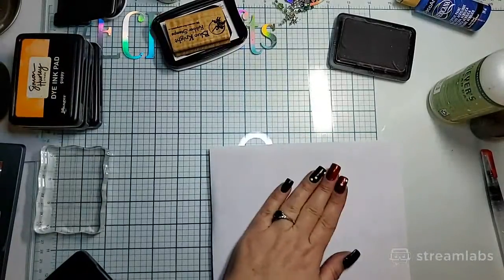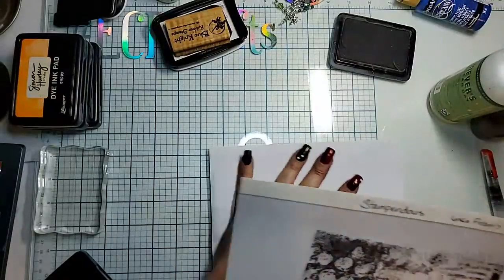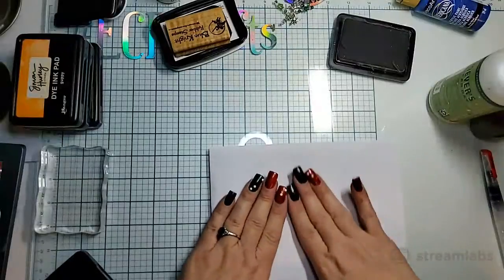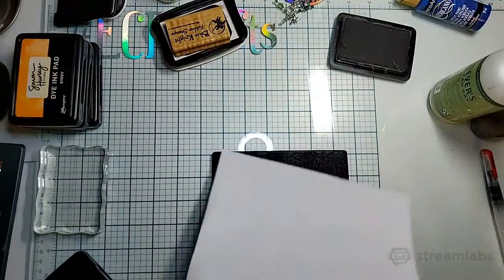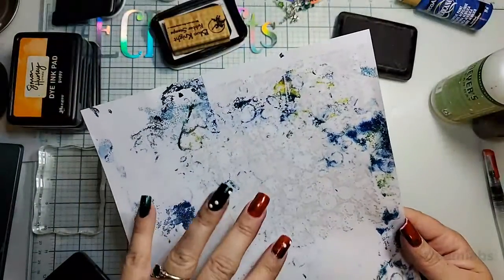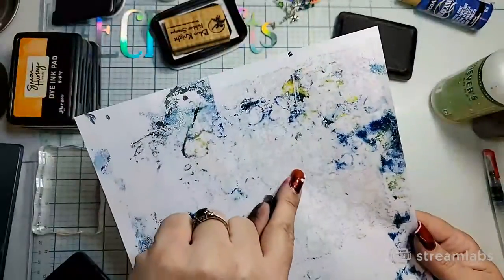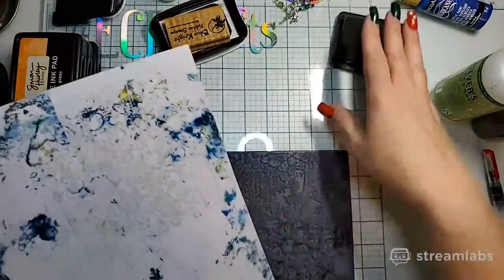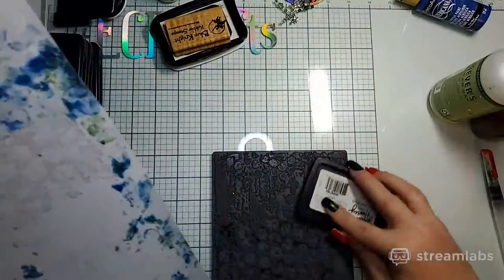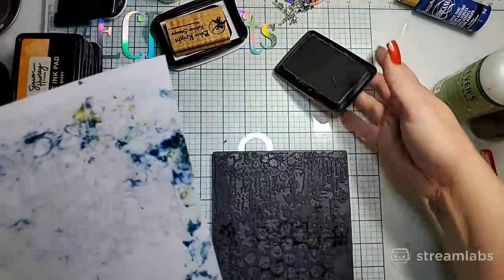This big stamp is one of my favorites by Spellbinders. It's the 6x6 Franz. It doesn't have a name, but there's this one and the other one. And it just gives so much texture. Oh, look at that. Just that faint blue, and then the faint gray on top, you can still see the blue back in there. Isn't that gorgeous? And what's fabulous about these stamps is it doesn't matter if you overlap them. You just overlap them with a twist.